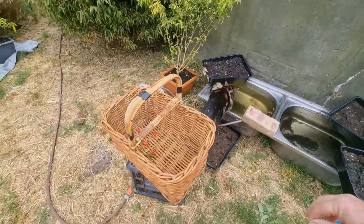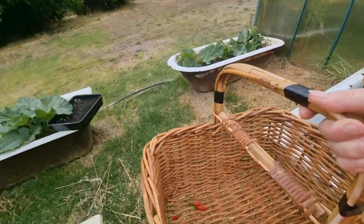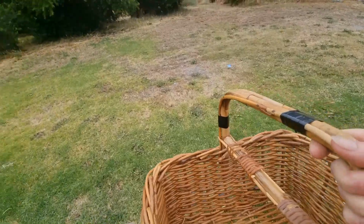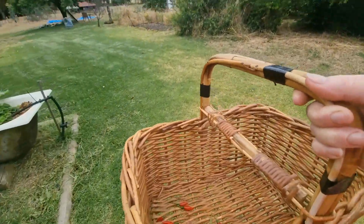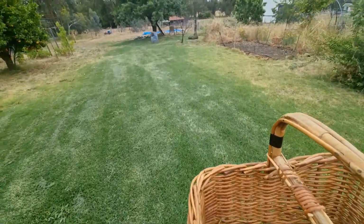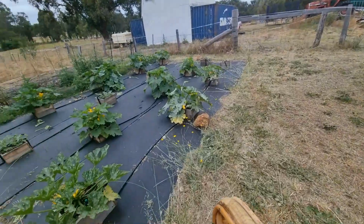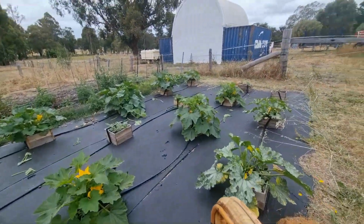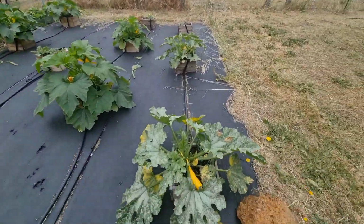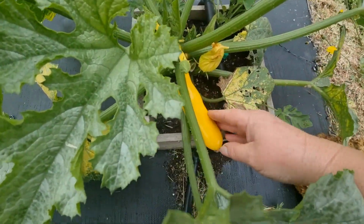Alright Gus, we are going to take our harvest basket and head on up to Melonball Patch, because I know that there are some things to be harvested down in there. How pretty does my lawn look now that it's mowed? Alright, so here we are in Mullumbull Garden, and you can see this beautiful yellow zucchini happening here.